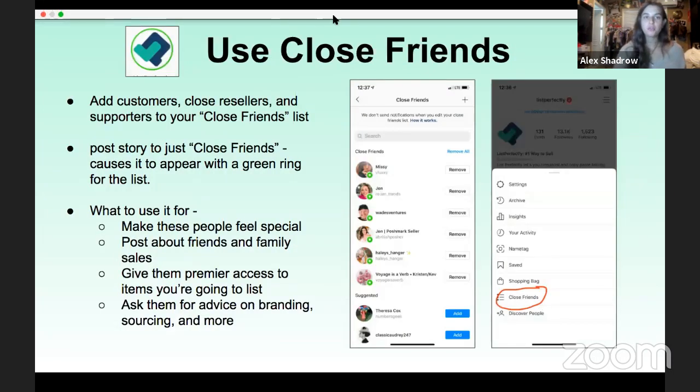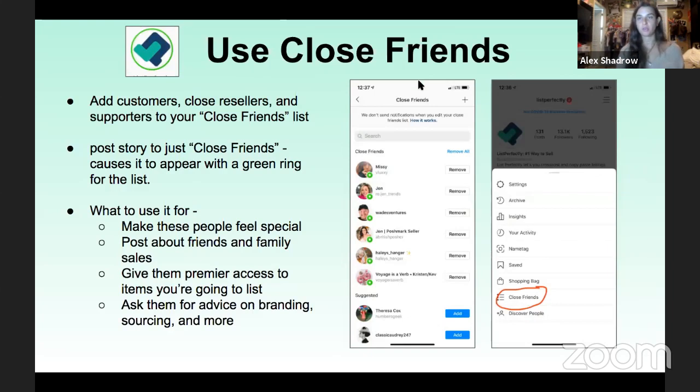Okay, so close friends. This is for Instagram stories. So we already talked about that ring that we saw around the picture, which means that you have a story. But there is a way to set up what's called a close friends list on Instagram. And when you share something on your story to just your close friends, rather than to your audience at large, a green ring will appear around your story rather than that ombre color ring, which really gets people clicking, because they're like, oh, they shared something that only I can see.